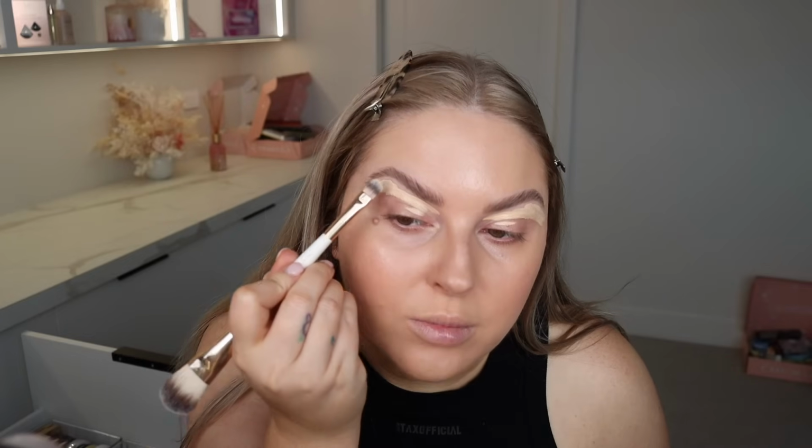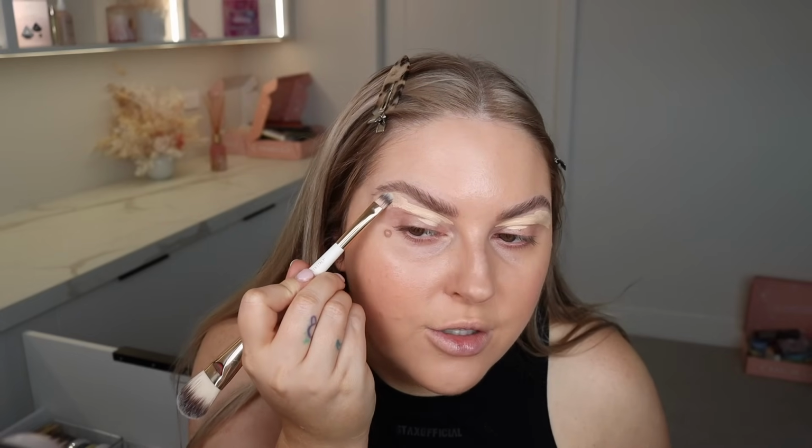I'm gonna use my dual petal brush, which is my favorite to do this. At first it looks streaky because it's so watery, but I have worked with similar formulas in the past. Oftentimes you need to just let them sit for a second and then blend more, and then the streakiness disappears. So we'll see if it's like that or we'll see if it's just crap.